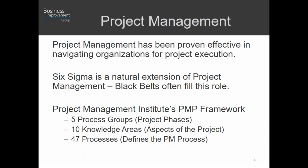They've created a wonderful framework that is very, very easy to follow. They've identified 5 process groups, which I typically will say were project phases, right? You'll see that all projects will naturally go through these phases. And then there's 10 knowledge areas or aspects of the project.